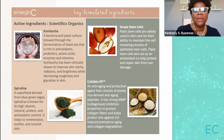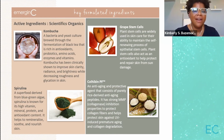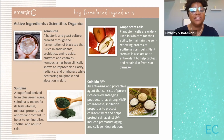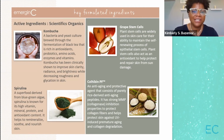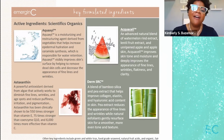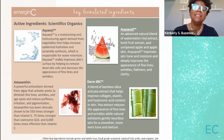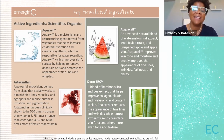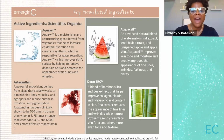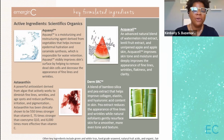As I mentioned earlier, we have our grape stem cells and collagen PF, which is a really unique rice-derived peptide. We also incorporate that in our organics so people can see differences in their skin and also with their clients' skin. Other great unique things that we have are an ingredient called Aquoxyl, which is vegetable derived. It's not a hyaluronic acid, but it definitely acts as a hyaluronic acid, helping to restore the skin's natural moisture balance.